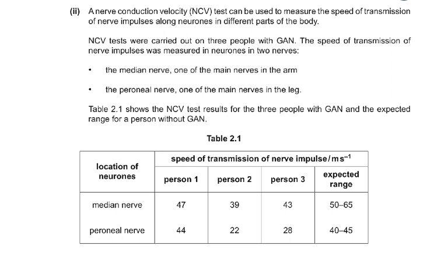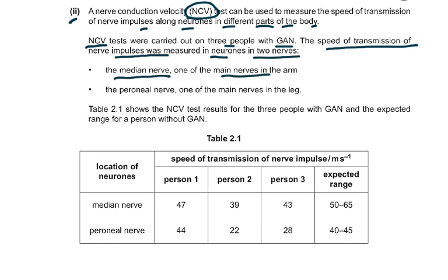Part 2 of the question, a nerve condition, nerve conduction velocity. A nerve conduction velocity NCV test can be used to measure the speed of transmission of nerve impulses along neurons in different parts of the body. NCV tests were carried out on 3 people with GAN. The speed of transmission of nerve impulses was measured in neurons in 2 nerves. The median nerve, one of the main nerves to the arm, and the peroneal nerve, one of the main nerves to the leg. So one is a nerve in the arm and one is a nerve in the leg.